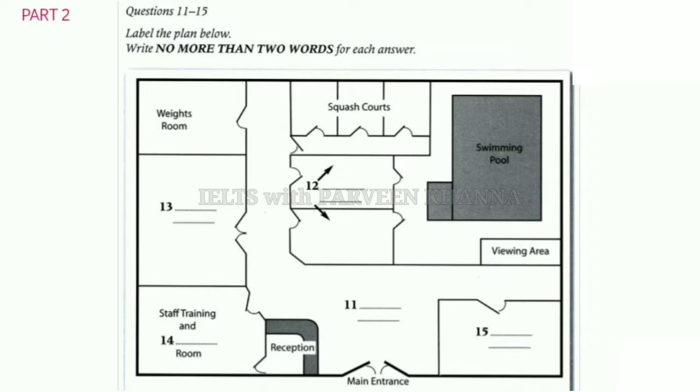Access to the pool is normally through the changing rooms for obvious reasons. To get to these, bear left as you come through reception, and as you follow the corridor, they are the 2 doors immediately to your right. First the female changing room, then the men's.